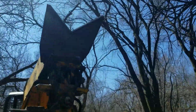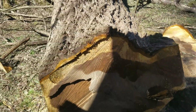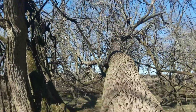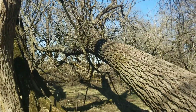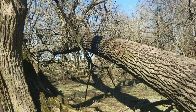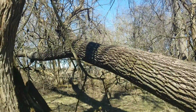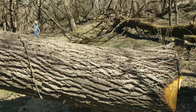Had to use the old power wedge there to get it over. But my gosh, that might be the finest log I've ever laid eyes on. Couldn't have landed any better. I was scared of that crotch. Luckily it hung up in those hedge. Nice soft landing. Beautiful. That is majestic. That's probably the best quality log I've ever had a part of cutting in my life. What a tree.